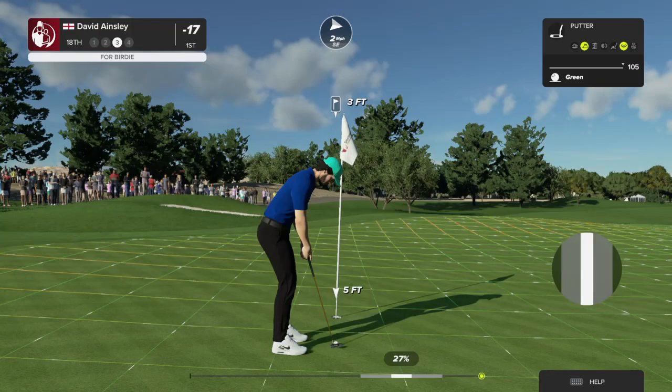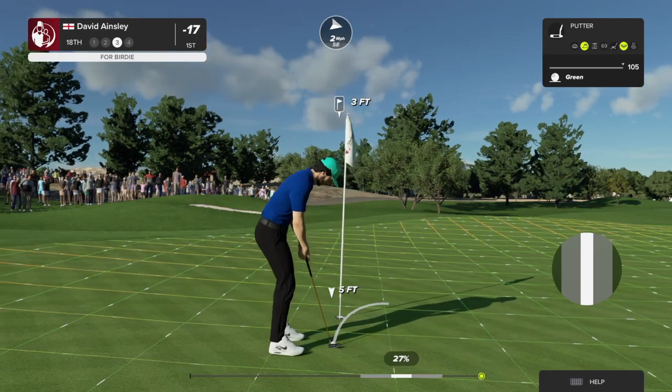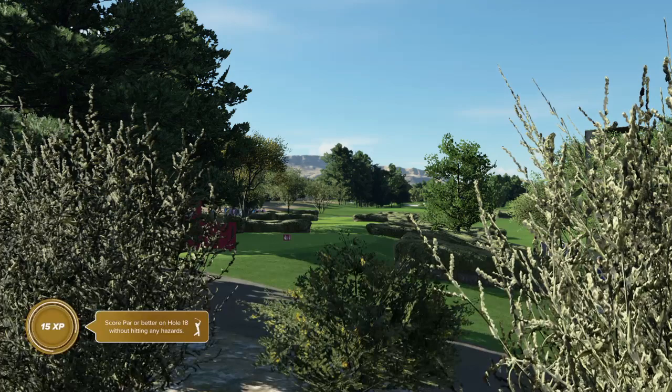A wonderful shot into the 18th and a chance for birdie. That's just about 3 feet away. And that signs off on today's round.